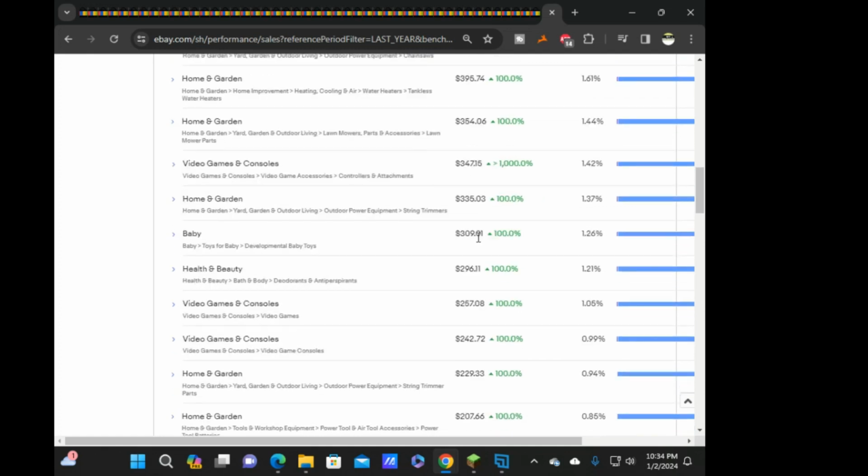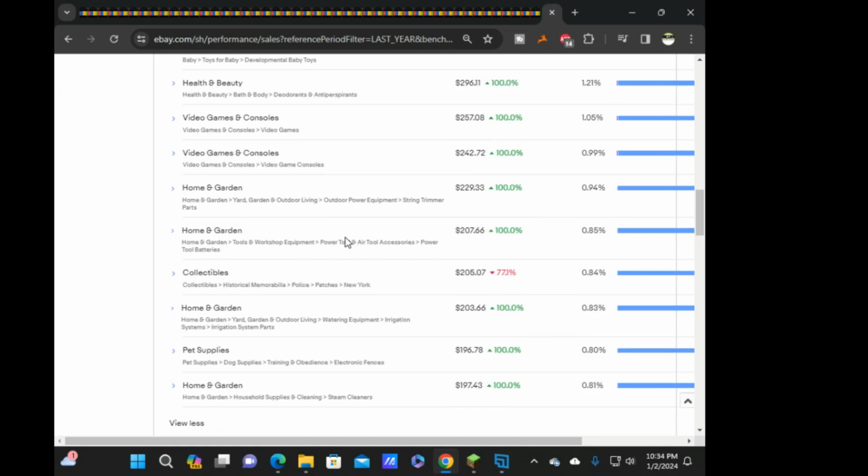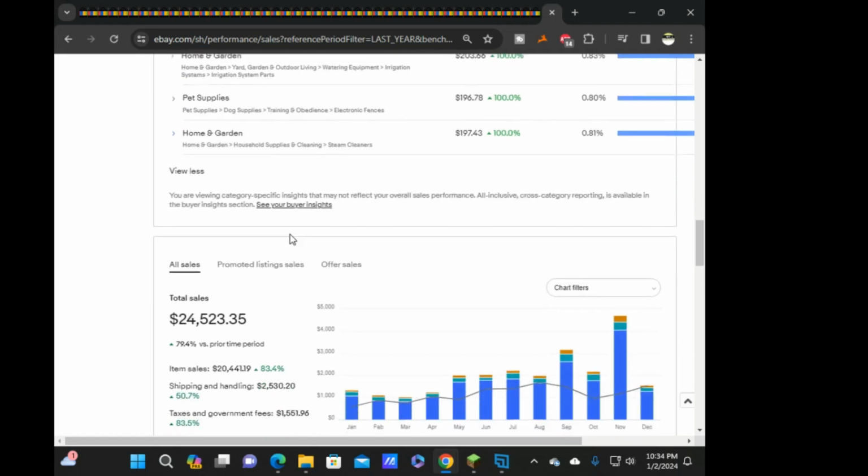Then baby toys, $300. That was mostly Fisher Price. Almost $300 in deodorant. That's actually not bad. A little bit of video game consoles. I'm trying to think of what video game consoles I would have sold in 2023. Absolutely no idea off the top of my head. I'm sure I had an Xbox at some point, would be my guess. So, anyways. Oh yeah, two dog fences, $200.